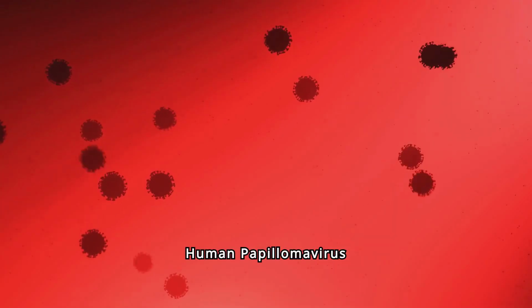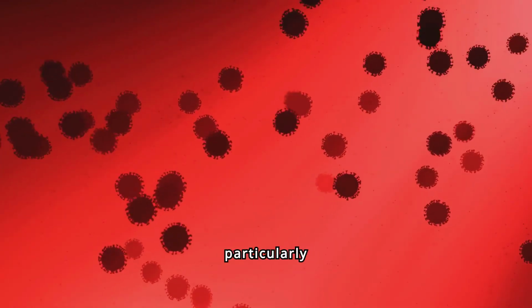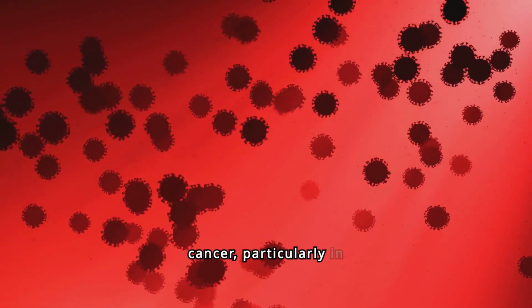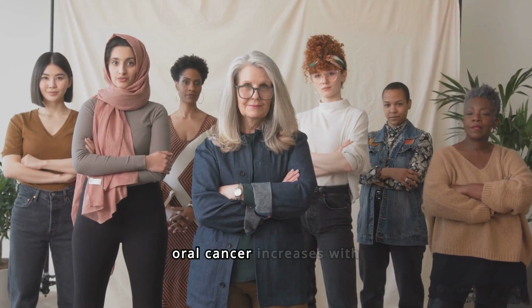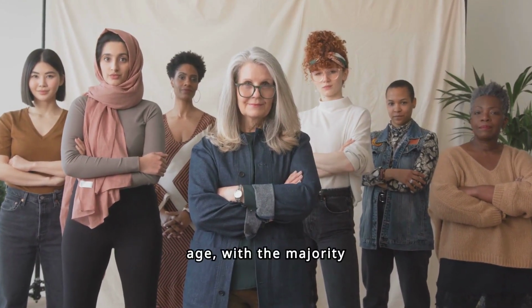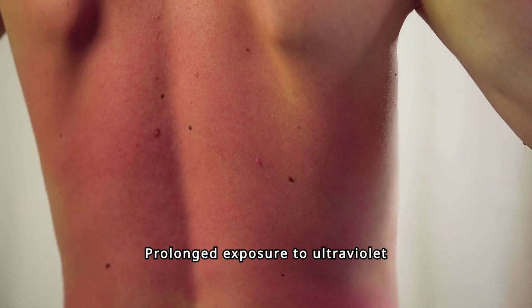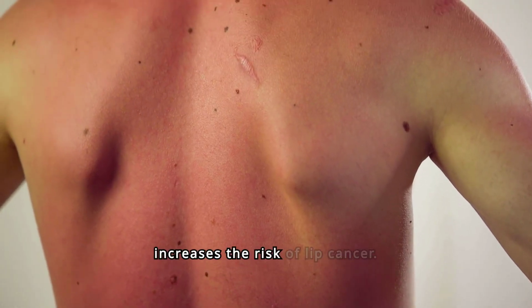Human papillomavirus infection. Certain strains of HPV, particularly HPV-16, have been implicated in the development of oral cancer, particularly in younger individuals. Age. The risk of oral cancer increases with age, with the majority of cases diagnosed in individuals over the age of 55. Sun exposure. Prolonged exposure to ultraviolet UV radiation from the sun or tanning beds increases the risk of lip cancer.